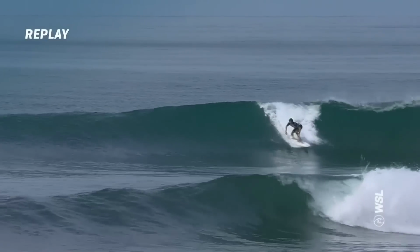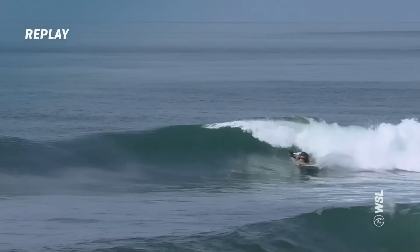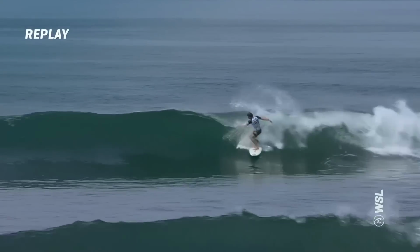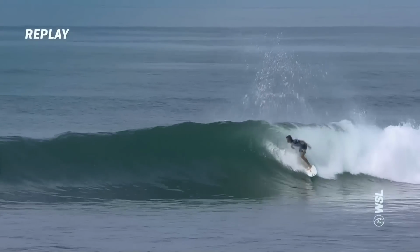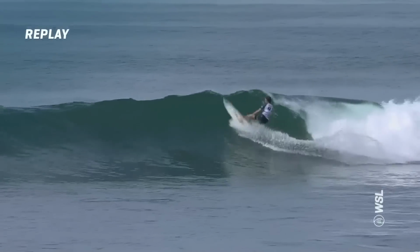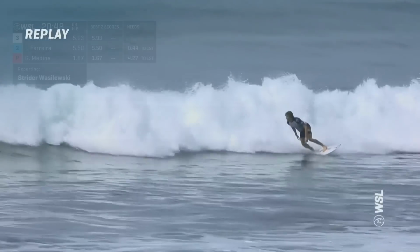Here's a replay, Pete, of the opening ride for L.O'Brien. Yeah, but getting the ball rolling, right? I mean, you utilize that priority at some point. This is one of the smaller waves, but it had a good line on it, so I think that's where the choice came in. He saw that there's going to be some opportunity and maybe some vertical face, which he gets right here. Again, that's why the forehand is so important on this type of wave. Look, he's able to get down the line.